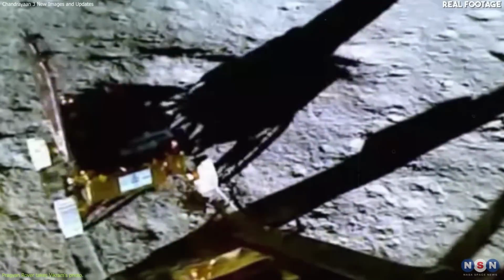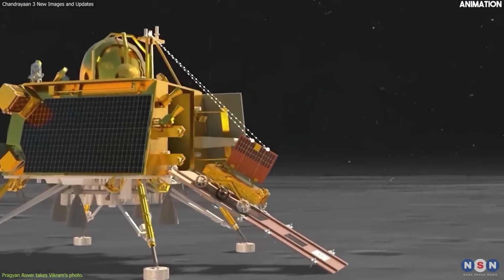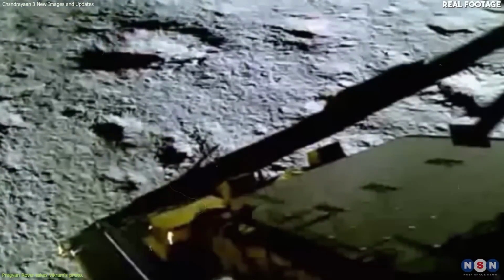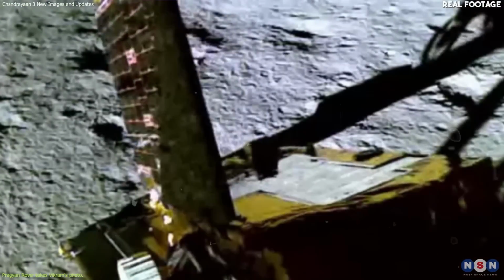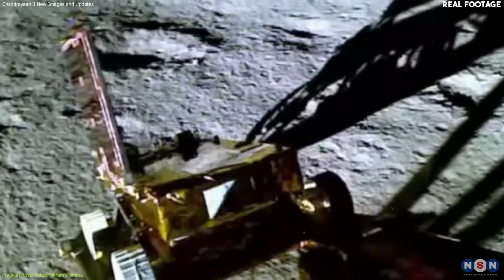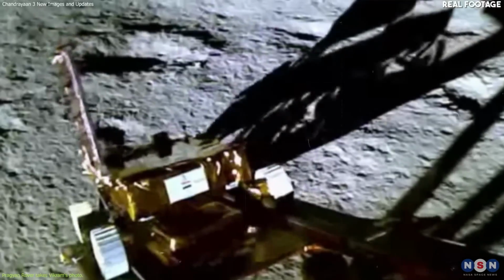It's a slow and cautious descent as the Pragyan rover carefully approaches the moon's surface, while Vikram lander looms in the background, keeping a vigilant watch. As you watch, you might also hear the sounds of beeps and voices emanating from the Mission Control Center, providing critical updates on the descent's status.